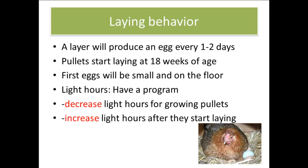On the light, as we discussed in the two previous slides, make sure you have a program to manage the light for that laying flock. You don't want a lot of light for those growing pullets. You don't want them to start laying before they're physiologically mature to do that. And then after they lay, light is very important to keep them laying, so you want to increase that light.